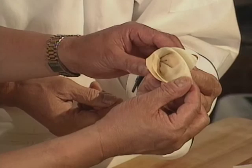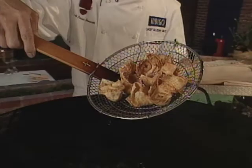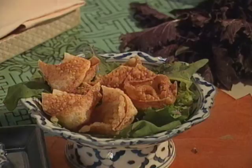Beautiful wonton flower. Look at that. That's wonderful. Oh, nice and golden brown. Look at that. Look how fast that is. Very fast. Nice and golden brown. Whoa, this is beautiful. Chef Chu prepares this perfect wonton and he makes a very special dipping sauce.